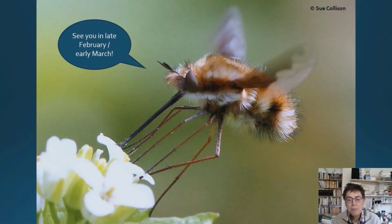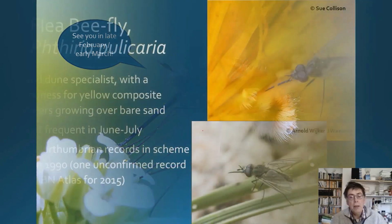So bee flies are the sort of gateway into soldier flies and allies, if you like. They're something that anybody can get involved with, going out and looking for and sending their records in, preferably with a photo if you can. If you're new to bee flies, it's always good to have the photo there just to confirm things, but they will be flying again from late February, early March, and I would hope that you all get a chance to go out and look for them and enjoy them and send your records in.